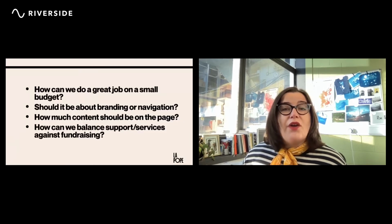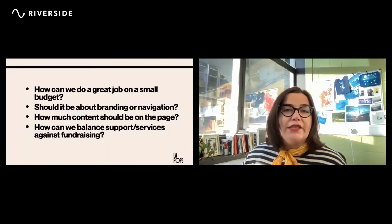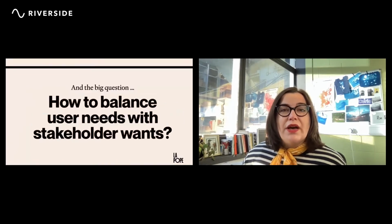Questions like, how can we do a great job on a small budget? Should it be about branding or navigation? How much content should be on the page? How can we balance support or services against fundraising? And then a really big question that underpinned a lot of this: how to balance user needs with stakeholder wants.